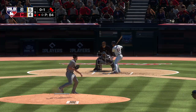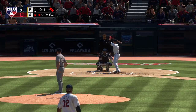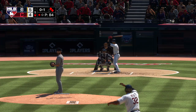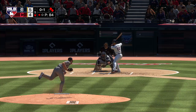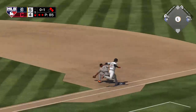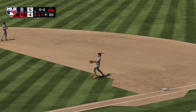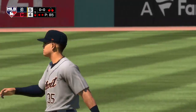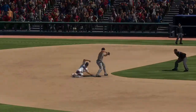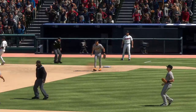Here's the first pitch. In there, and it's 0-1. Softly hit down to third, likely no shot at 2. To second for 1. Throw in the dirt to first, and he can't come up with it cleanly. Well, he definitely rushed himself on that return throw to first there, and he threw it away. They got the force at second, and the runner didn't advance, so it'll just be scored a fielder's choice.